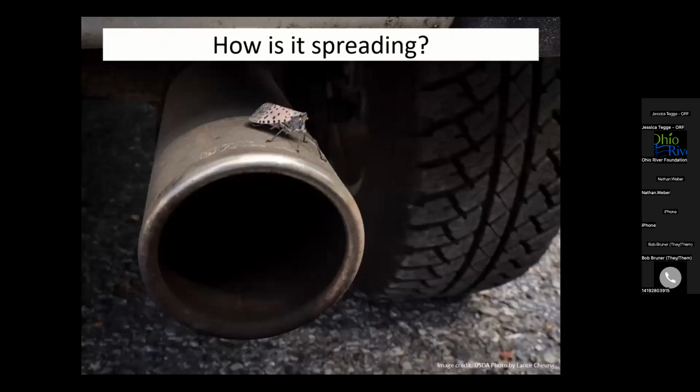Now, we need to think about also, how does it spread? So I want all of you to think back for just a moment. Remember how I mentioned cicadas earlier. Think back to when we had that big Brood X outbreak a few years ago, when the cicadas finished their very, very long diapause and they all came out of the ground and they were everywhere for a summer. Remember those things flying around?